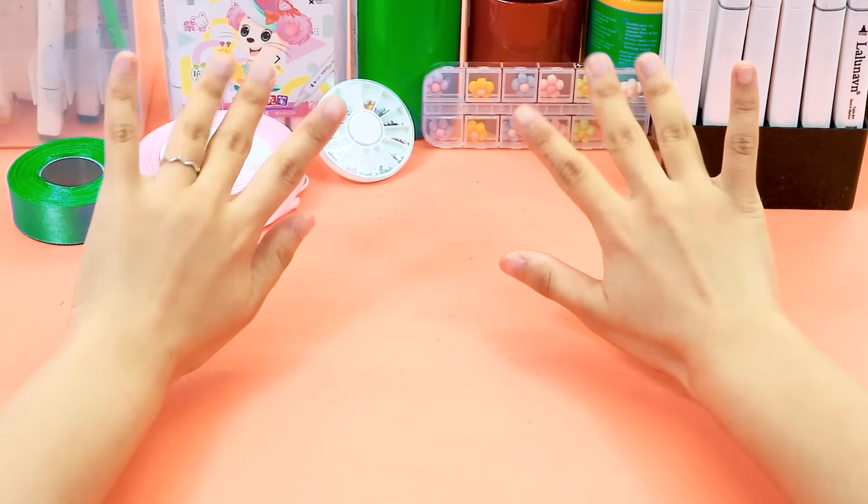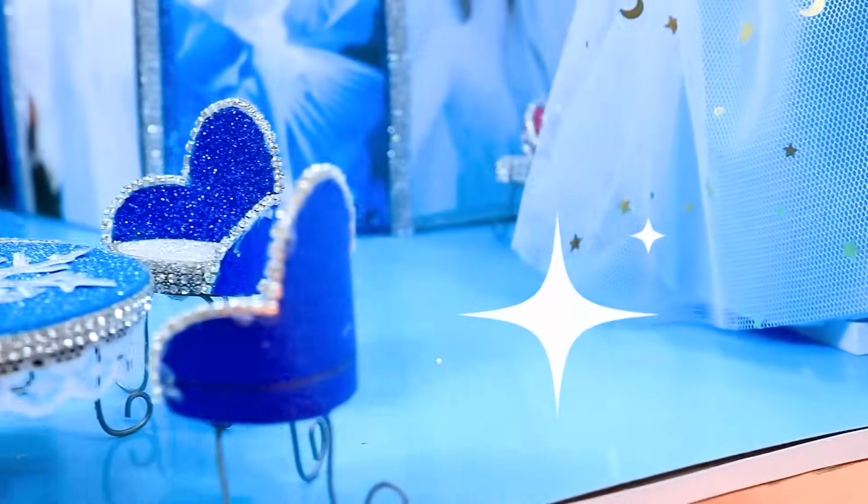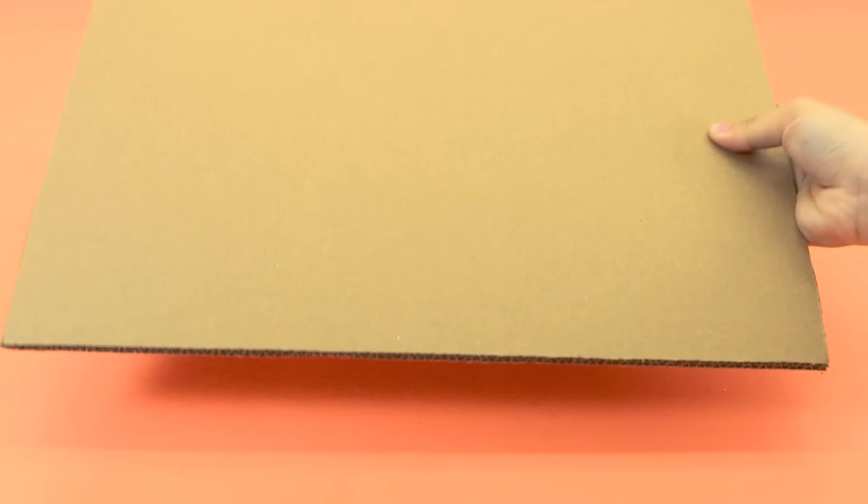Hello friends, I'm Kitty. Today, I will show you how to make a simple bedroom and living room from cardboard and clay. Let's make the bedroom first.